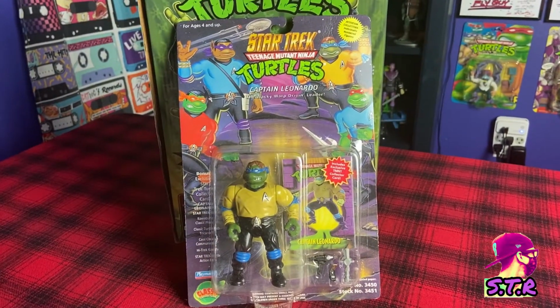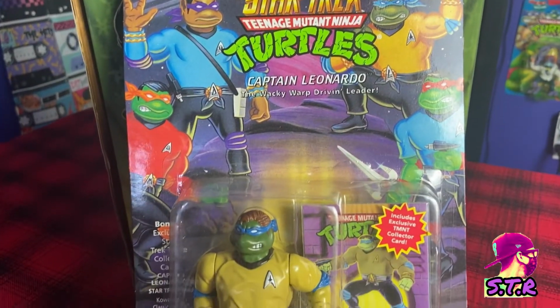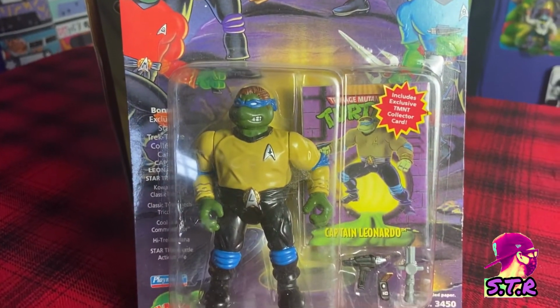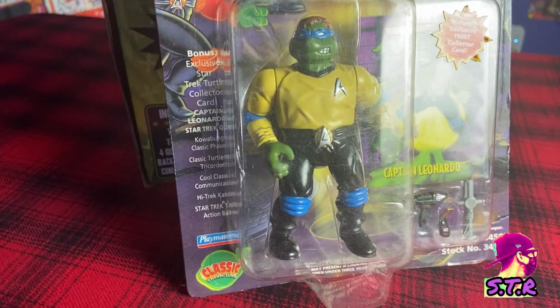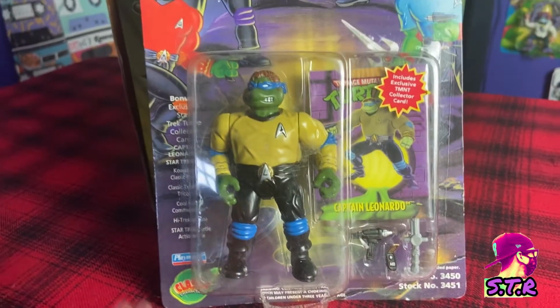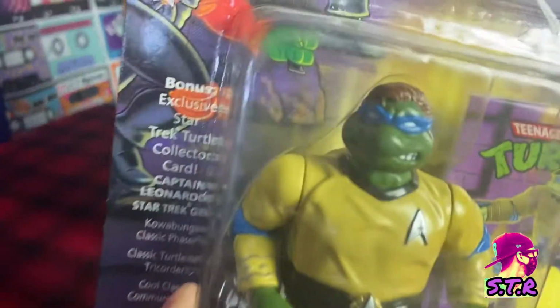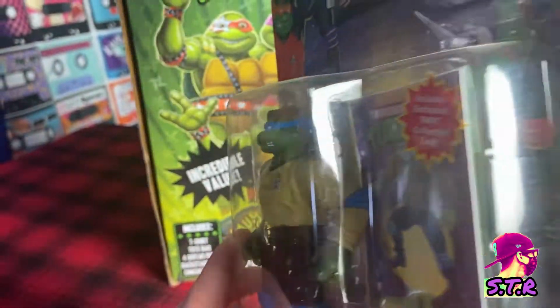Here is Captain Leonardo, best one, only because he's William Shatner. Not that I think he's the best turtle, because that's Raphael. But this one is pretty cool. And because it is so cool, let's go ahead and get a little close up there. Look at that hair, man. Looking fantastic.